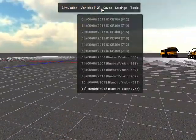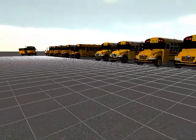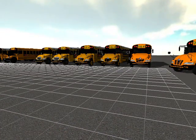Alright. So those are all of our route buses. Now let's get into the sub bus division.